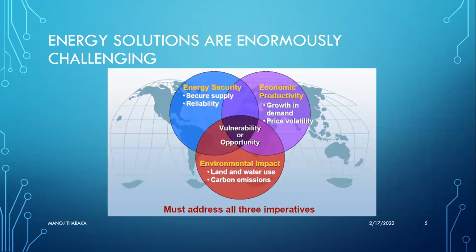So when it comes to finding reliable and appropriate energy sources, it is not easy. Actually, we have to consider three important factors as mentioned here. One is energy security: whether the power supply source is reliable. When it comes to renewable energy, someone can say that solar power is going to disappear when clouds come, and also wind power is not available all the time. So what solutions can we integrate into those systems if we are only considering renewables?